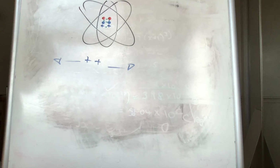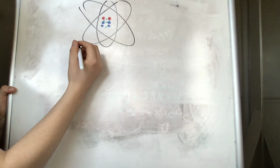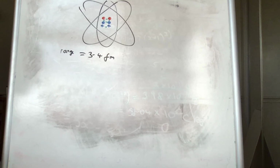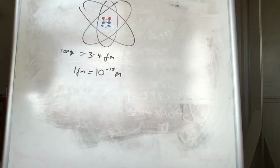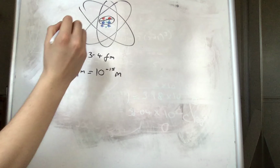So here are some further important aspects of the strong nuclear force. The range of the strong nuclear force is no more than about 3 to 4 femtometers, okay? Where 1 femtometer is equal to about 10 to the negative 15 meters. So it's extremely small, at 0.000000000000001 meters, okay? And that range is probably about the same as the diameter of a small nucleus. So here we go, our little nucleus in there. It's about the same diameter as that.